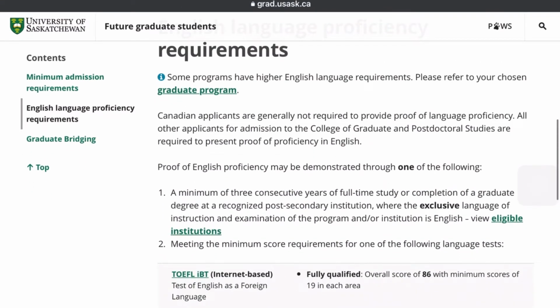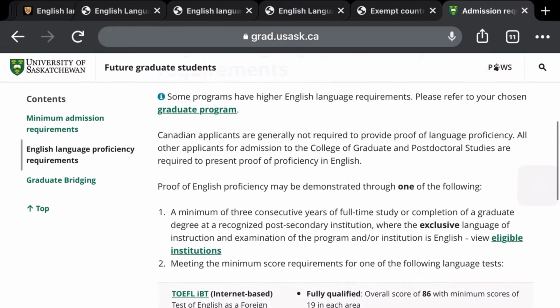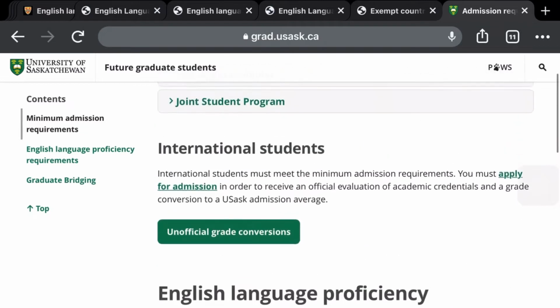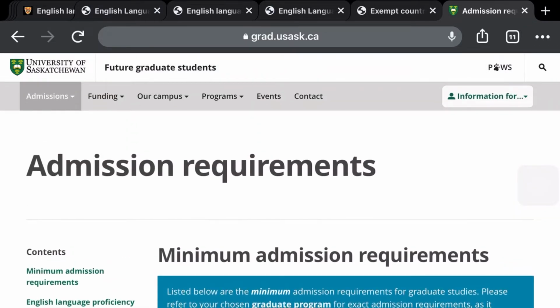But let's check the first: a minimum of 3 consecutive years of full-time study or completion of a graduate degree at a recognized post-secondary institution where the exclusive language of instruction and examination of the program or institution is English. You can view the eligible institutions over here. What does it mean? If the university where you attended your bachelor's or your post-secondary studies was in an official language and the examinations were done in English, you are ready to go. You have the waiver. So you can go ahead and apply to the University of Saskatchewan.